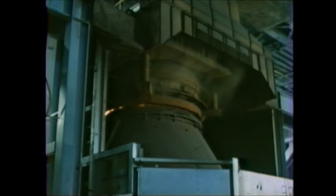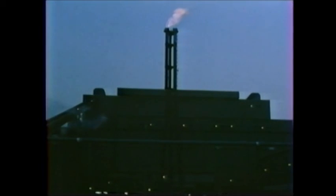Unrivaled in economy and efficiency, the OG process is the converter waste gas handling method of the future.